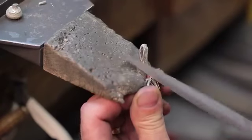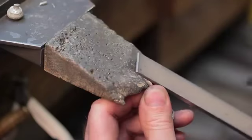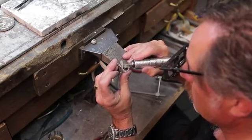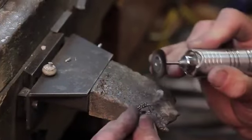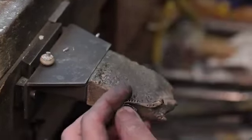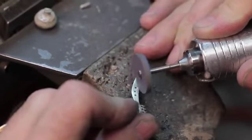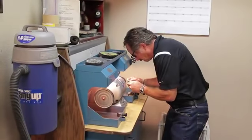First, the rough cast is filed, removing the top of the sprue and any uneven areas. Small hand files are used, then fine emery paper and soft pumice wheels to produce a smooth surface. Small brushes with polishing compound are applied to shine the piece and remove the scratches. After this process, it is ready to go to the polishing machine for a high polish.